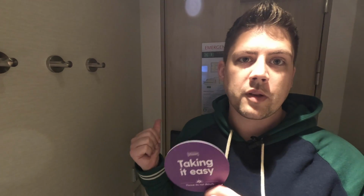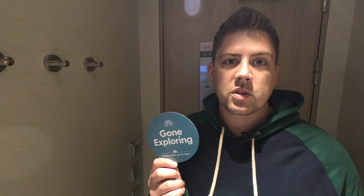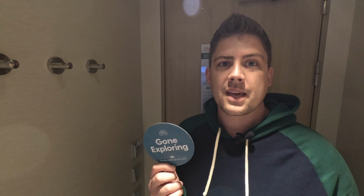So when you first enter your cabin, you'll need to put your cruise card, or another card that fits in it, into this slot here, and that will activate all of the lights and the electrics. You will also notice that there is this magnet on the wall here. So one side says taking it easy, so you can put that on your door if you want to let the cabin steward know that you're resting and you don't want to be disturbed. And the other side, which is quite important, is to let them know when you've gone exploring. That means that they will know that they can come in and make up your room for the day.